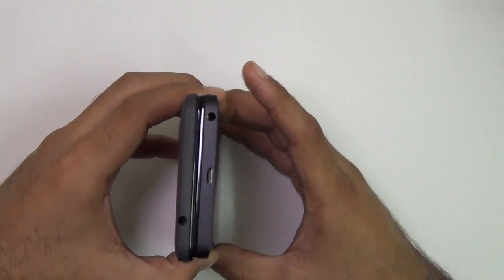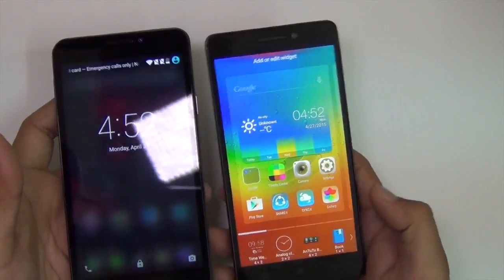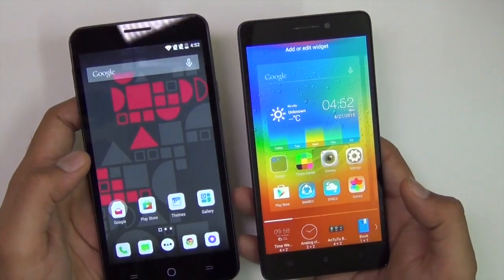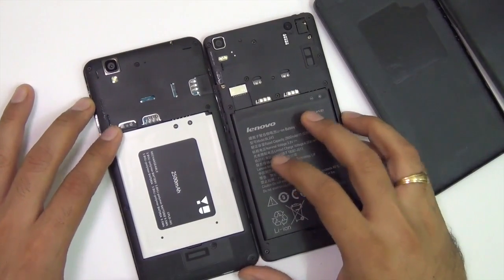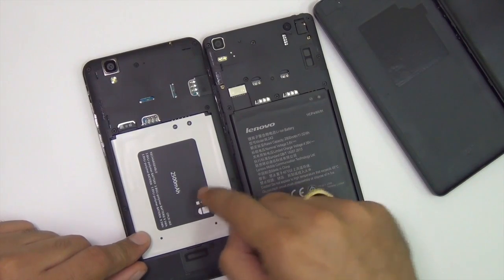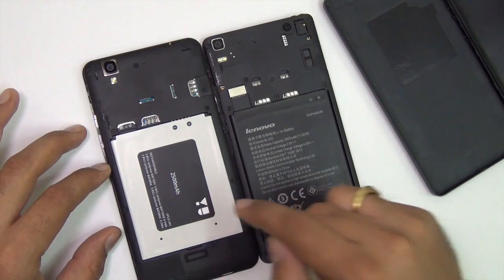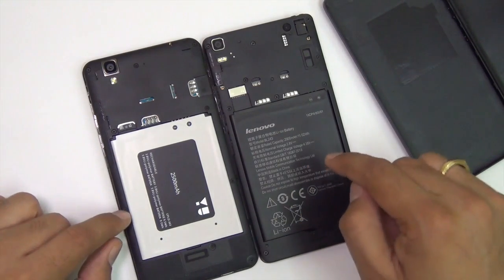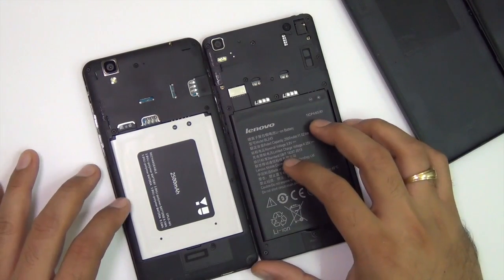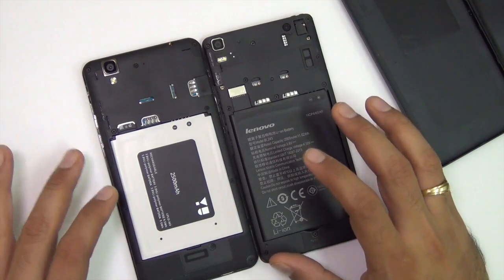In terms of overall length, height and width, the Lenovo A7000 is smaller and is also lighter at 140 grams compared to 155 grams of weight when it comes to Yureka, which is slightly heavier. Under the hood, there are more differences when it comes to battery performance. There is a 2500 mAh battery on the Yureka, whereas there is a 2900 mAh battery, which is approximately 20% higher, which means that you will get longer battery life on the Lenovo A7000. They are both dual SIM 4G phones, but 4G is supported only on the first SIM card on both of these phones. The second SIM card is good only for 2G.